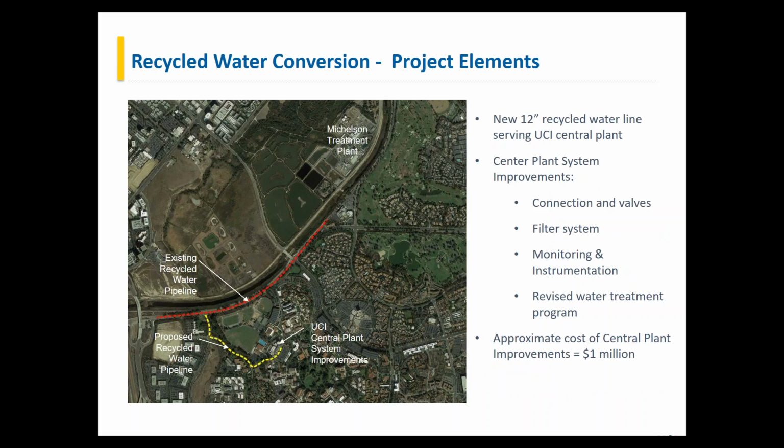So our project has basically two elements. We have a recycled water pipeline, a dedicated 12-inch recycled water pipeline that'll serve our central plant. That pipeline is being funded by IRWD. Because of the large volume of water, it required a dedicated pipeline rather than connecting into our existing recycled water distribution systems. The second part consists of improvements at our central plant, which are essentially plumbing improvements to receive and monitor the recycled water as it comes onto the campus.